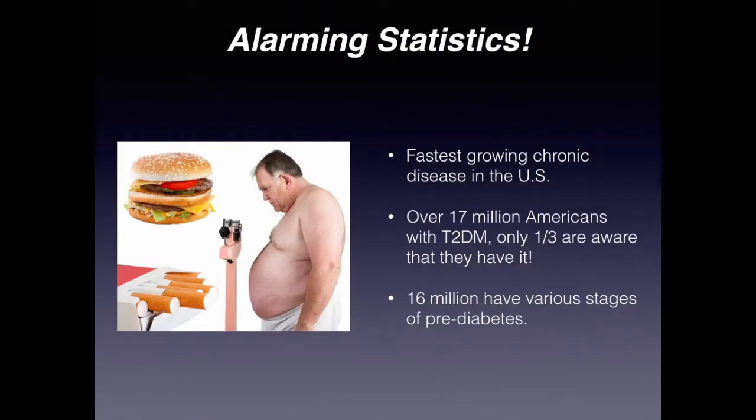So the reason why we care, the reason for putting this presentation together, is because type 2 diabetes is becoming a real problem in our country. It's the fastest growing chronic disease in the United States. Over 17 million Americans have it, and only 1/3 are even aware that they have it. Again, this is a chronic internal disorder, and many of the symptoms can sort of fly under the radar, especially through prediabetes. And so we've got 17 million Americans with type 2 diabetes, another 16 or so with various stages of prediabetes, and you add those two numbers together, and that's about 1 in 10 Americans.